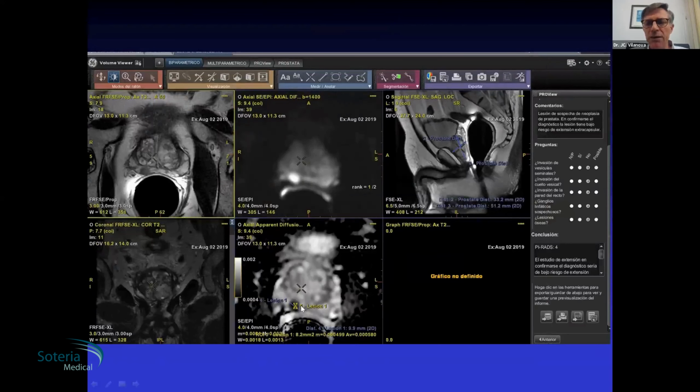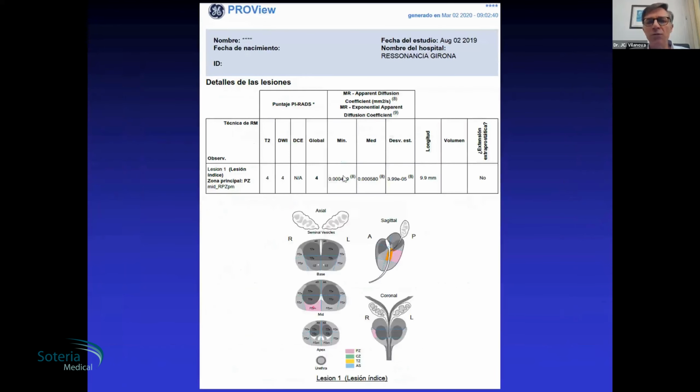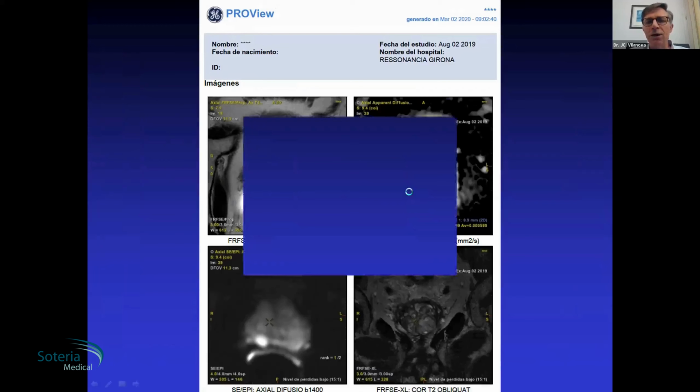I'm going to provide different comments, because even if I don't know yet whether it is going to be a prostate cancer, what is going to be important is to also provide the staging. And I'm going to send this report to the PACS, to print, or to generate a PDF with all the information: quantitative information, where the lesion is, and, very important, including images, because then a proper target biopsy can be performed.